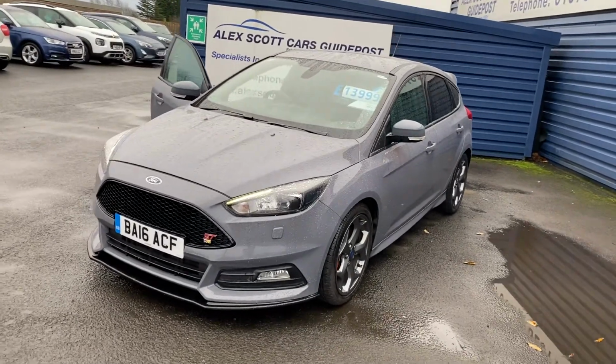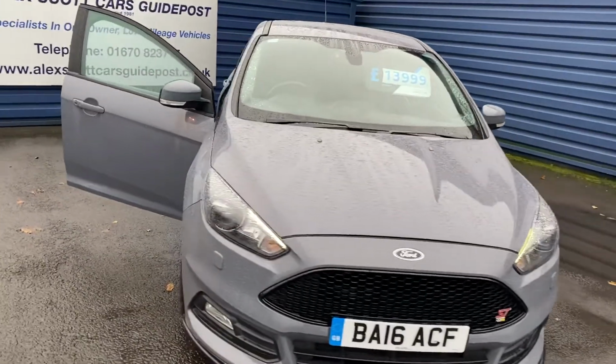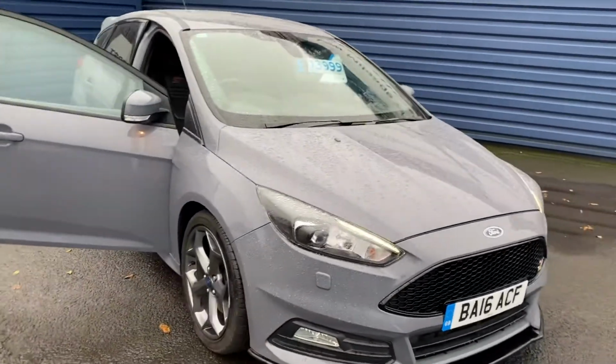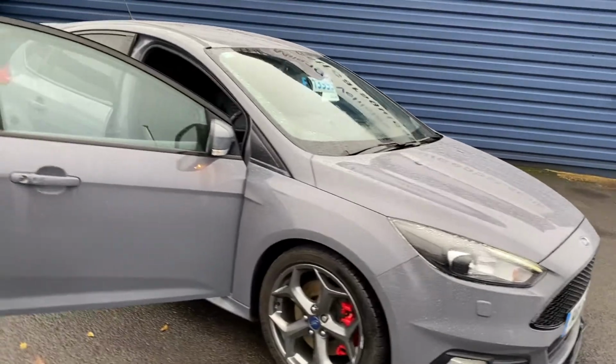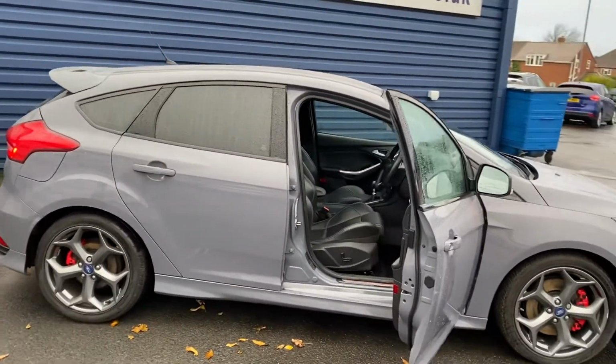So you've done 35,000 miles, with full service history with the vehicle. It's MOT till June next year, and it's just been serviced in June this year as well.